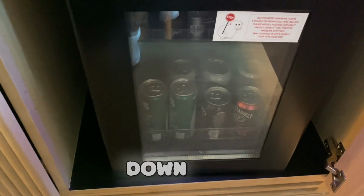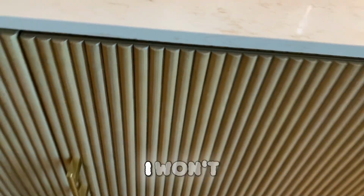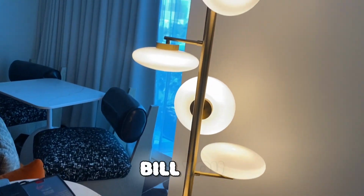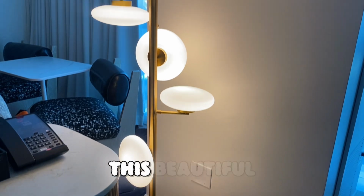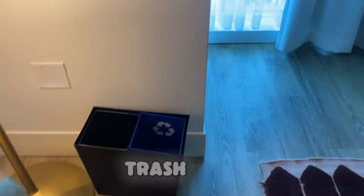There's also a mini bar down here. I don't drink, so I don't care for that, and I won't touch. And what I was told is as long as you don't use it, they won't bill you. And you can also ask them to remove it from there. Look at this beautiful floor lamp. Oh my goodness, that's so pretty. And of course, your trash cans.